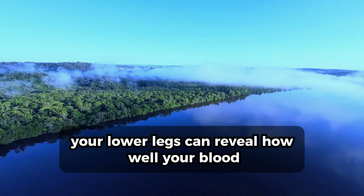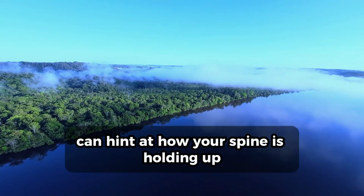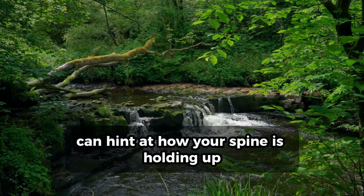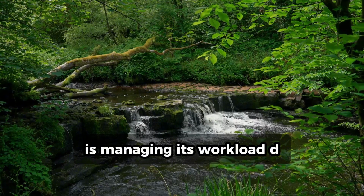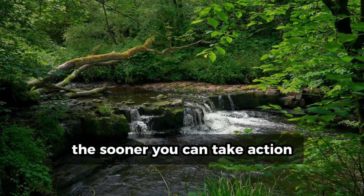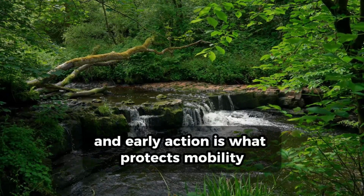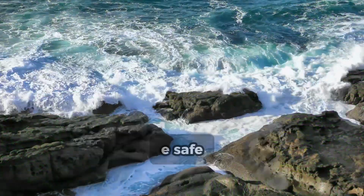Your lower legs can reveal how well your blood is moving. Your upper back can hint at how your spine is holding up. Your palms can reflect how your liver is managing its workload. The earlier you notice patterns, the sooner you can take action. And early action is what protects mobility, energy, and long-term independence.